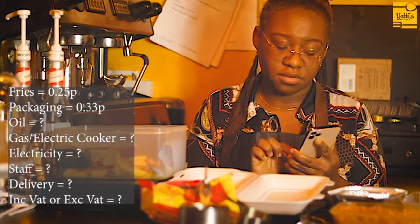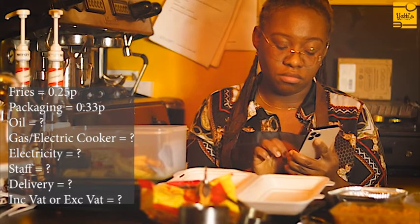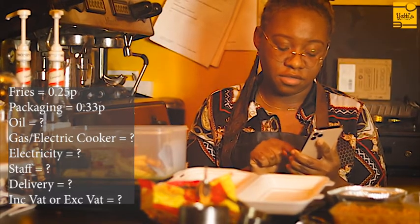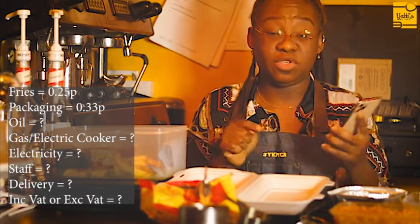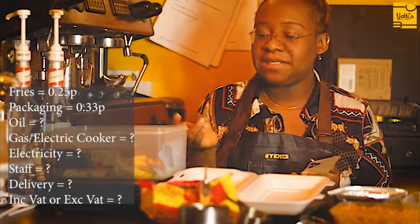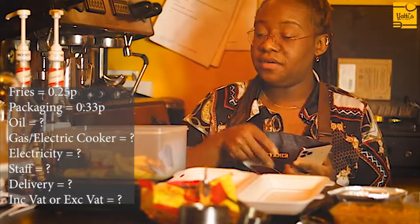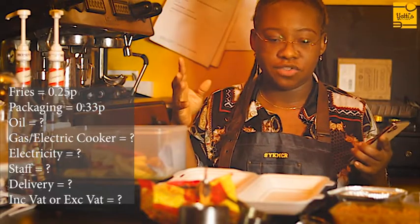0.58 plus 0.09 brings me to 67 pence. So 67 pence is my fry packaging, my fries, my gas, and what else do I have to think of?